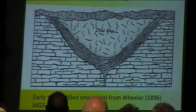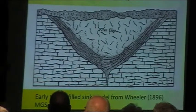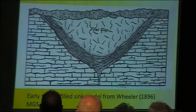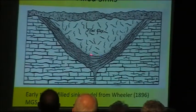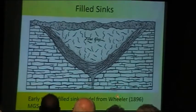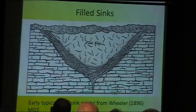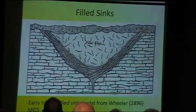Now, one thing that geologists like to do, sometimes we call them cartoons, is draw these sketches that typify a type of deposit. In this case, this is from 1896, from a publication by Wheeler. In fact, it is the first publication by the Missouri Geologic Survey on the clays of Missouri. So it not only included clays around Gasconade County, but also some information on the ones north of the river, and the ones down in southeast Missouri. But for around here, this is the model that they came up with for the filled sinks.